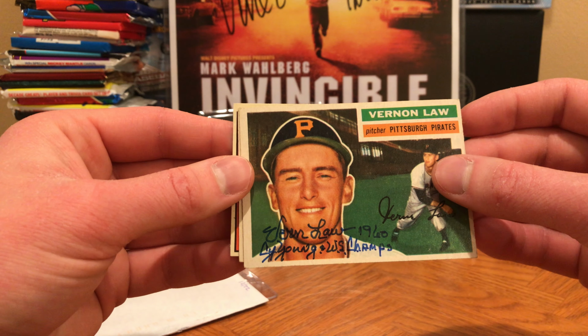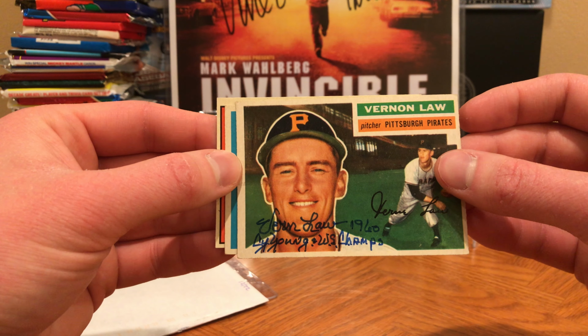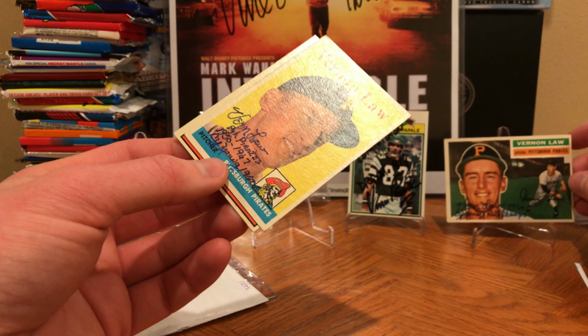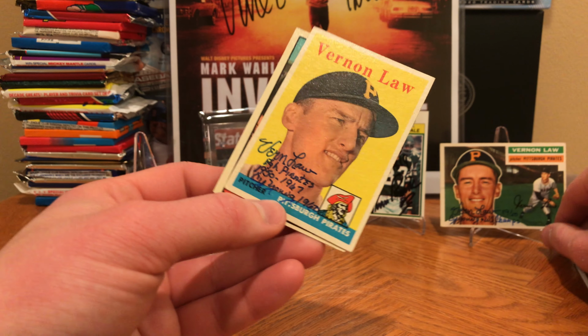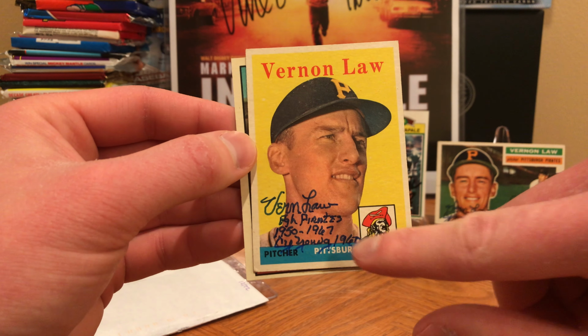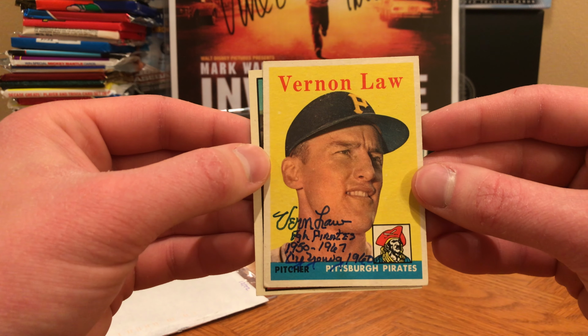Check out this 56 Topps. Absolutely beautiful. Beautiful signature. Everything about it is beautiful. And how about this 1958 Topps to go along with it? Oh, he even put Pittsburgh Pirates 1950 to 1967 on there. That is so cool.